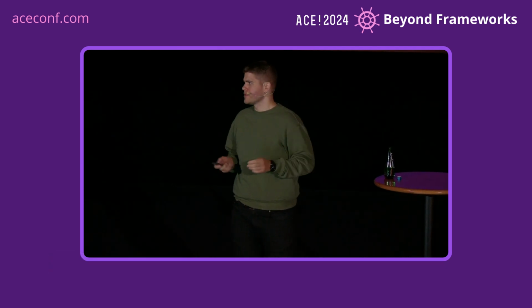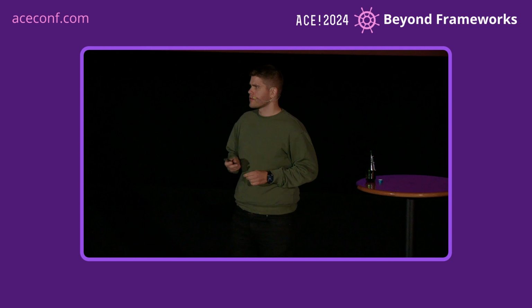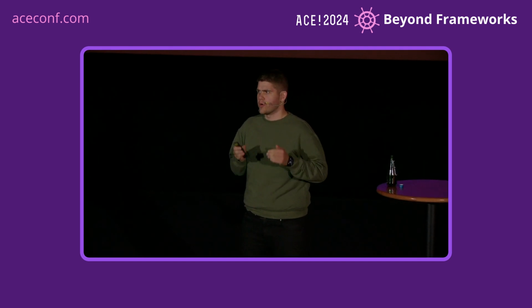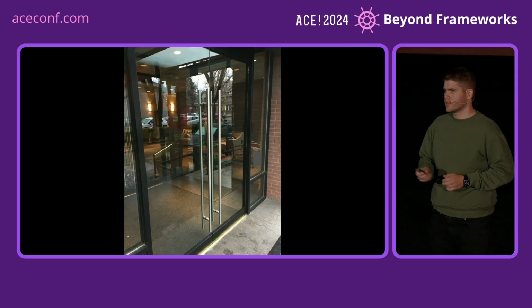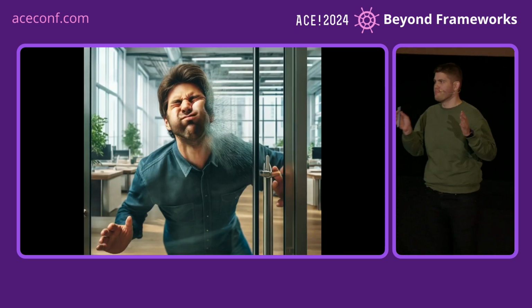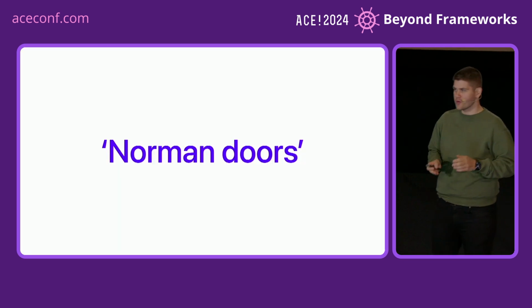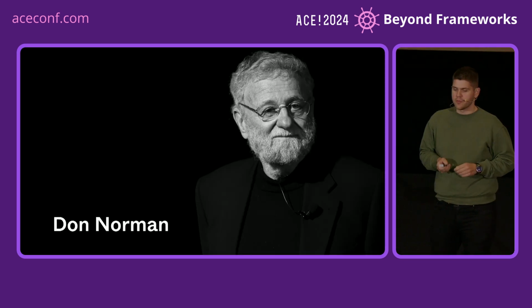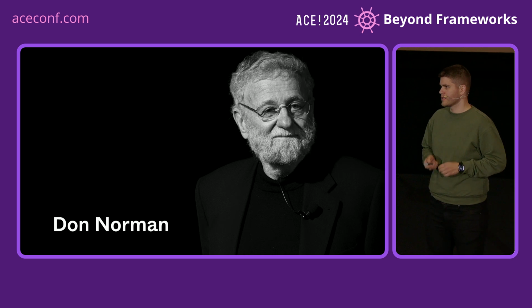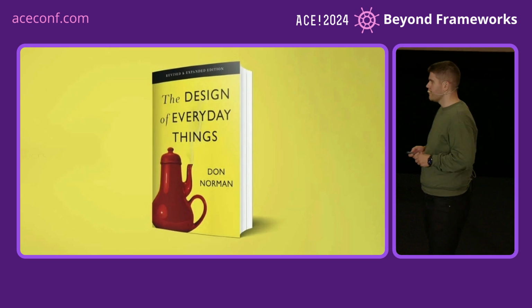Now, I want to do a little experiment. A show of hands. How many of you have ever come across a door like this, where you have no idea whether you're supposed to pull the door or push the door, and you end up slamming into the door like that? Many of you have had that experience. These are called Norman doors, named after Professor Don Norman, often called the father of UX design. He wrote the book, The Design of Everyday Things.